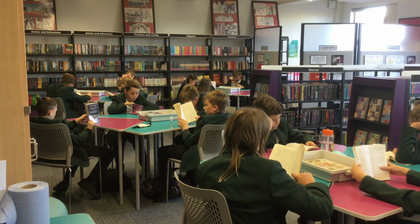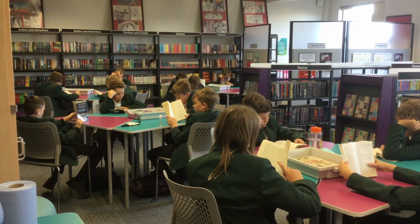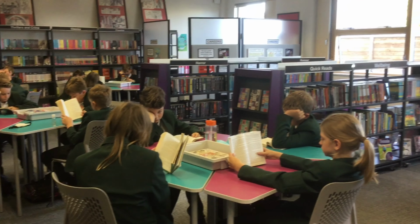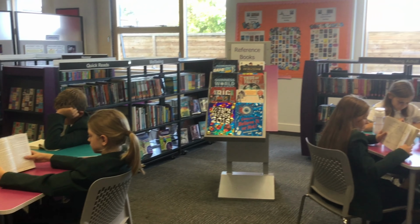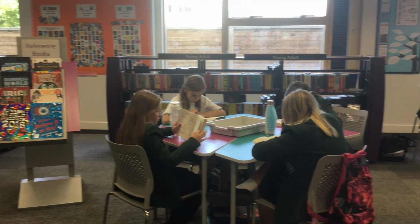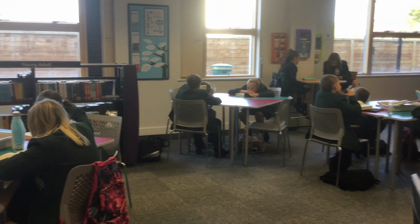In year seven, students have 10 lessons of English a fortnight, and in year eight, they have 8. One session a fortnight is dedicated to library time, in which they will sit silently and read. Every student will have a discussion with their teacher about the book they are reading. We'll also have a chat with them about how they're getting on, how much they're able to read at home, and then we'll set them a target for how many pages they should be reading for the next session.